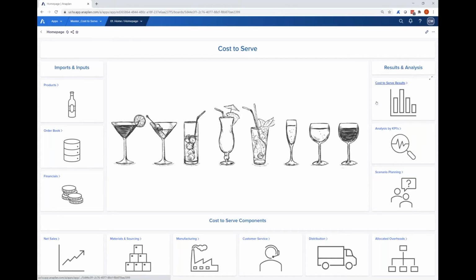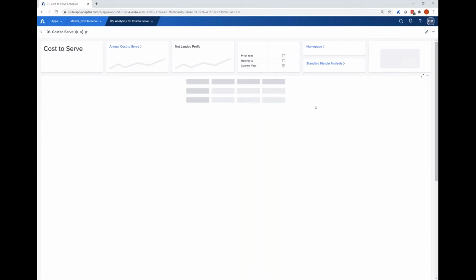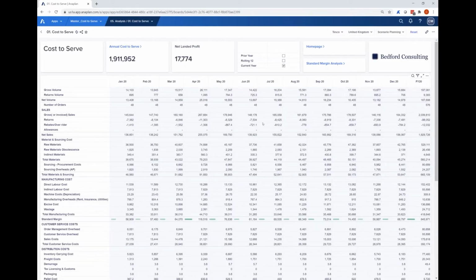Jumping into just one of the ending dashboards, just to talk through the categories that we're looking at here. We can see the core sections. So we've got our sales, adding in things like returns and rebates, getting down to net sales. We then bring in some of the direct costs, that could be the materials, sourcing, labor, machine costs, getting down to a standard margin level. So some of you, if you're already existing customers for Anaplan, may have already got down to this level. So for a particular individual SKU or set of products, working out the margin of those.